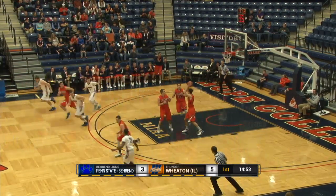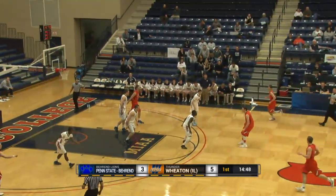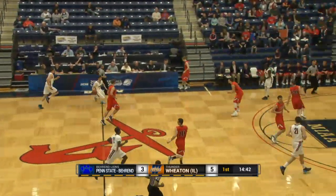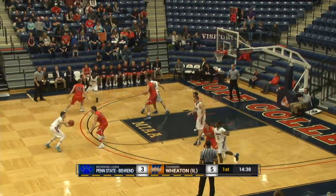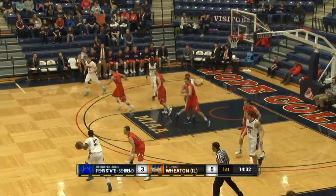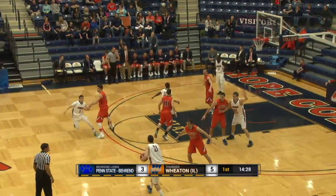That ball is thrown around inside, tipped and recovered by Smith for Wheaton. It is Peters to lead the charge. He's going to stop, pop for three. No. Rebounded by DeLizio. Got to get a hand up there. He's got that 6'4" frame. He can get that shot off easy. DeLizio swings to Pulliam. Pulliam to Knoll.